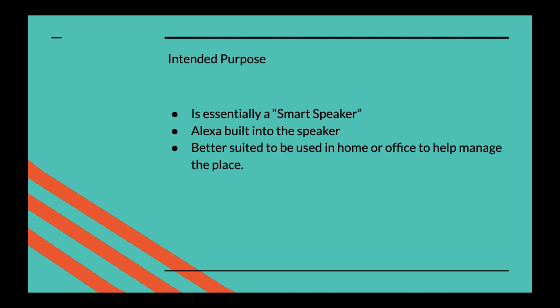In addition to providing weather, traffic, and other real-time information, it can also control several smart devices, acting as a home automation hub. And it's better suited to be used in home or office to help manage the place, but it can, as I said before, usually be used as just a regular Bluetooth speaker, but that defeats the whole purpose of this smart speaker.